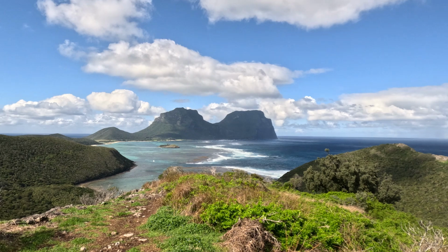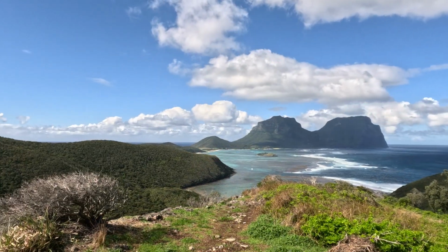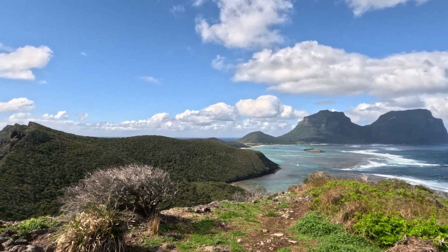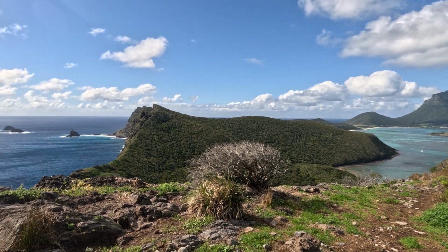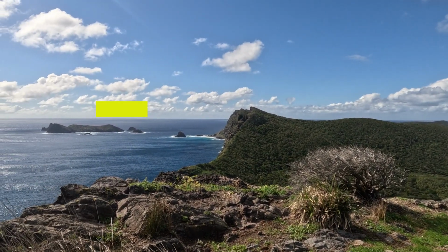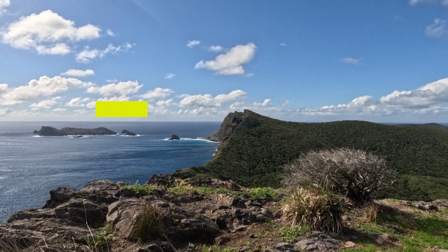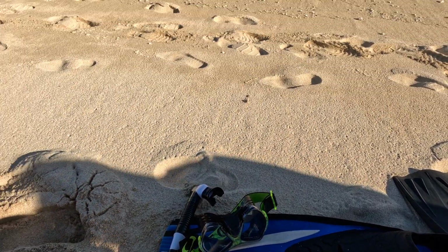And just a bit of an overview here. So you've got Mount Gower there in the south end of the island, Mount Lidgbird. The yellow dot in the middle is the lagoon area near Rabbit Island that we swam a lot in. And the blue one over the other side of the island, on the eastern side, is Middle Beach that we went to visit for a little bit as well. And these rocky outcrops that you can see there near the yellow dot is where we went diving later in the week, and that was Admiralty Islands.